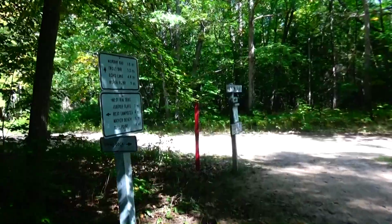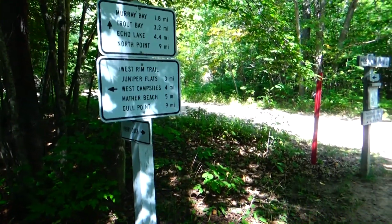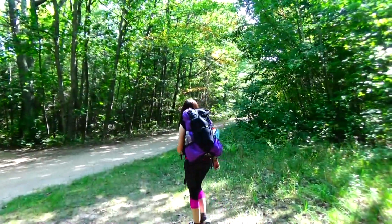And we come up to our final junction. Of course, we just finished the West Trail. And it shows the ferry docks to the right. Only a couple tenths of a mile.